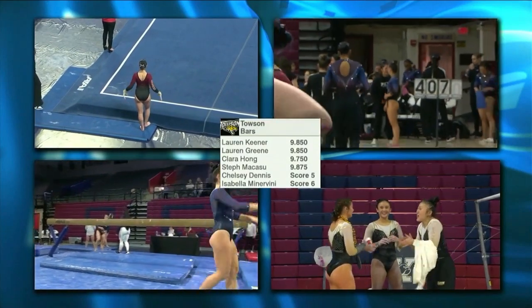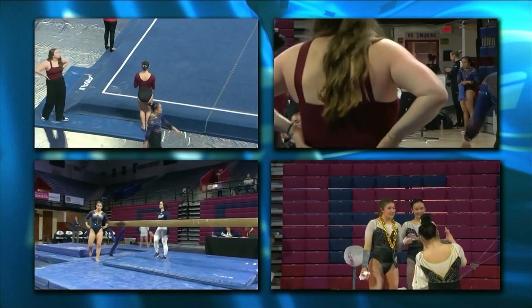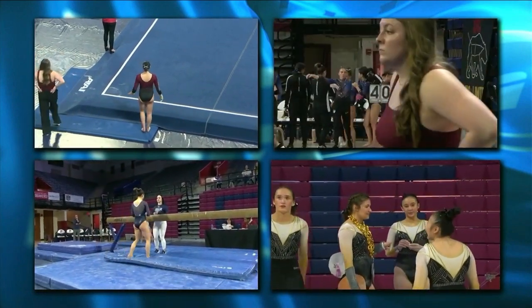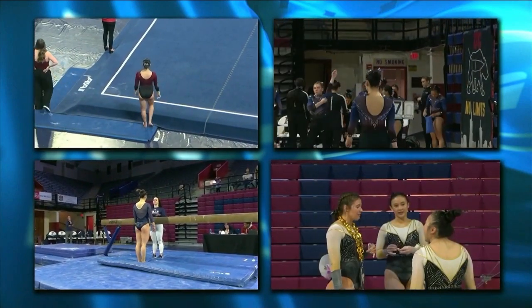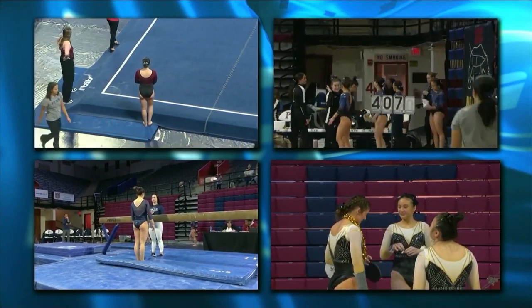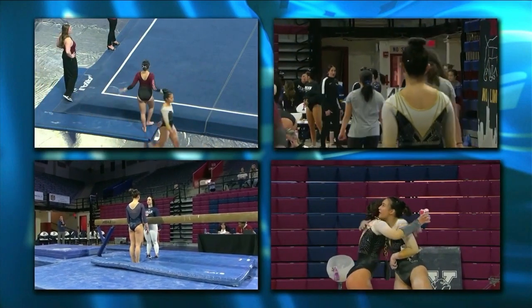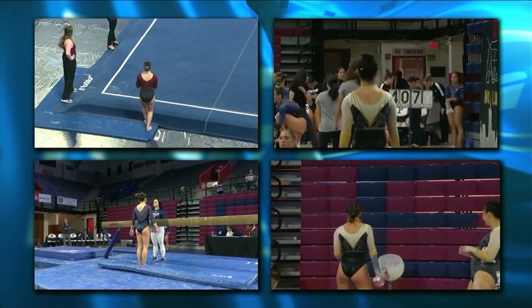calculated. And Dennis's score will be the one that they drop. Of course, remember it is 6 up, 5 count, and she had those problems, but a really solid rotation. It will be Towson's best. I'm going to go ahead and predict without seeing Minervini's score, it will be their best score so far this season on bars.